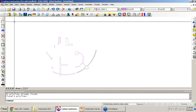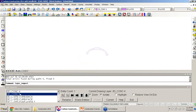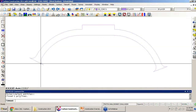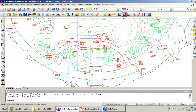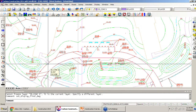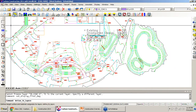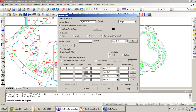New file, save here. I'm going to run the layer inspector, and let's look at this next one. Here's an example where I can close this line work, exit out of the layer inspector, and say close. And then to restore all my design layers, I can just toggle this on and off. So I have this 6-inch concrete area and then 4-inch. I'm going to go up into my layers here, go to the design, and double-click on the 4-inch concrete.